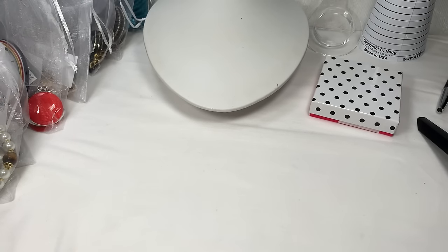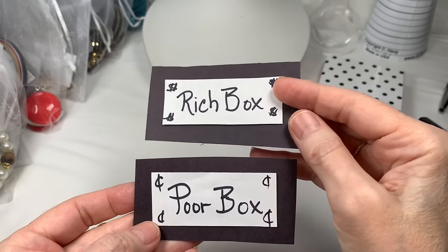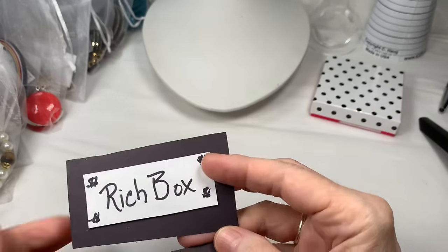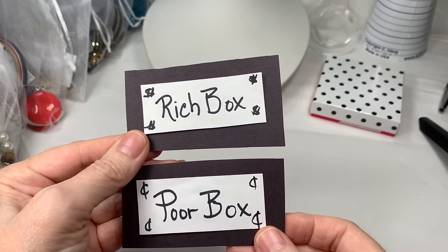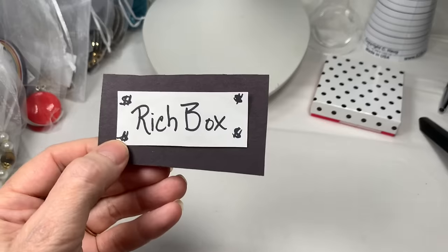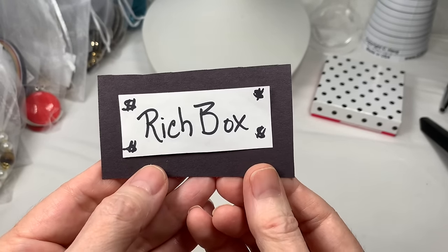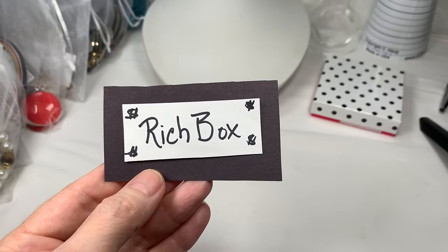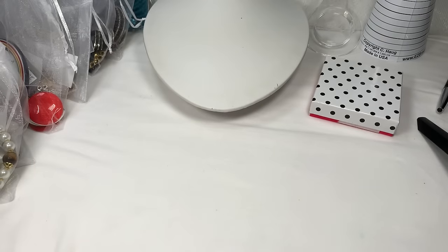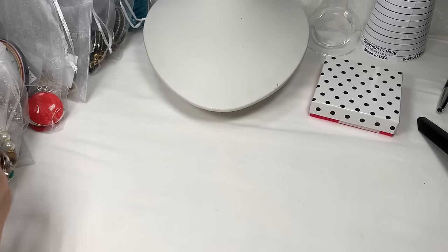And those of you that know about this series I've been doing called Rich Box, Poor Box, the last episode I finished Poor Box, but I didn't have enough time to show Rich Box. So I have been working really hard on what's left in Rich Box because there's a lot of little things and everything needed to be cleaned. Tremendous amount of work, but I'm finishing that up and hopefully that'll be my next episode. And after that series, we're going to open a new box of jewelry. I'm very excited about that. So that's what's coming up in the near future.